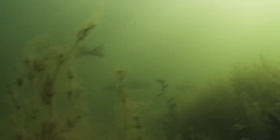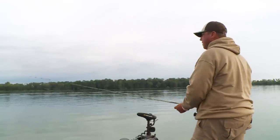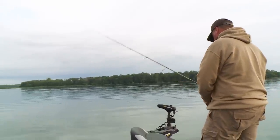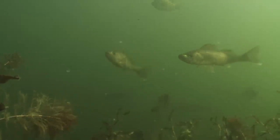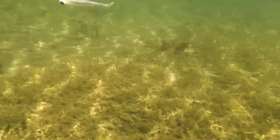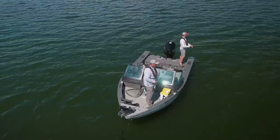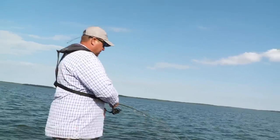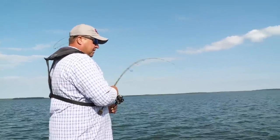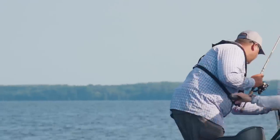If you get a calm day like we have today, they're very, very boat spooky. However, you don't have to worry about dumping your presentation all the way down to the bottom. Walleyes will chase when they're in the vegetation. The bait fish tend to be up high. They're feeding up high. So when I'm pitching and throwing plastics, a lot of times I don't even worry about it hitting the bottom. I just work it or snap it through the weeds, and I'll work those presentations all the way back to the boat and then just continue on down the line.